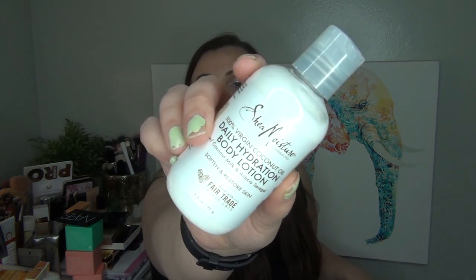Very cool. Then I got the Shea Moisture 100% Virgin Coconut Oil Daily Hydration Body Lotion with coconut milk and acacia Senegal. Soften and restore skin. Just a little small travel size. I bet this probably doesn't smell like anything, which is good. Oh, there's a safety seal on it. Yay! I love safety seals.